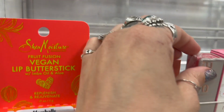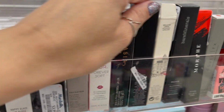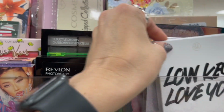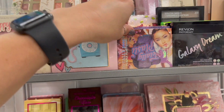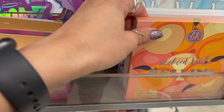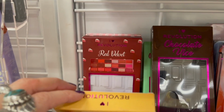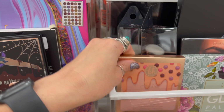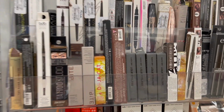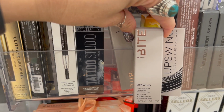Is always kind of gross, like people who tear stuff open or test the product. So oops. We do have some of these, which are really good. I've heard really good things about this.